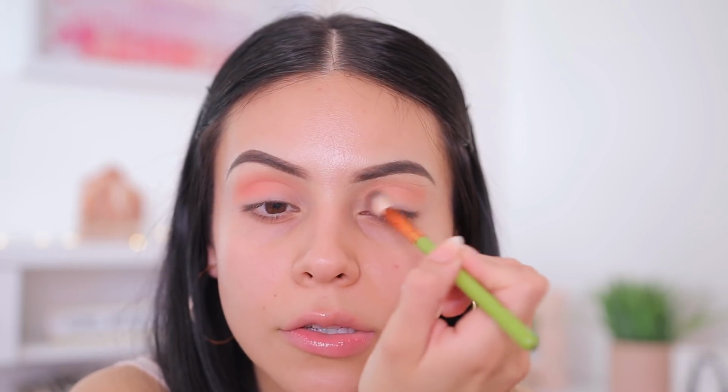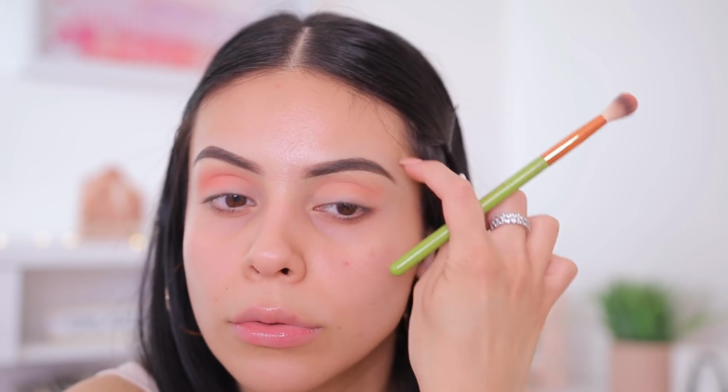It's such a pretty shade. Oh, I love it. I don't know how Profusion's shadows are so affordable, but they are so creamy and pigmented, and they have so many different palettes. It's amazing. So definitely a great brand at the drugstore for eyeshadows, and they do sell them online as well, so check them out.